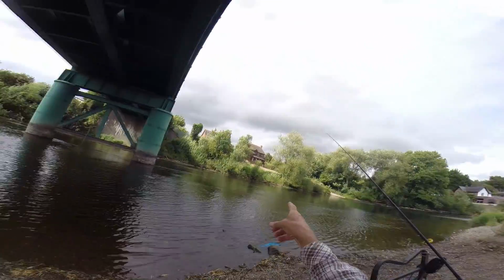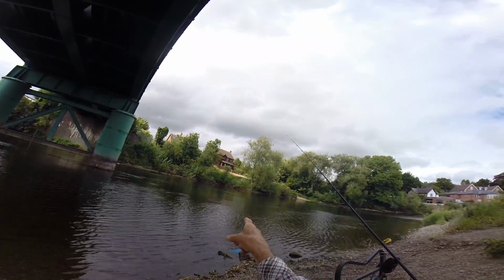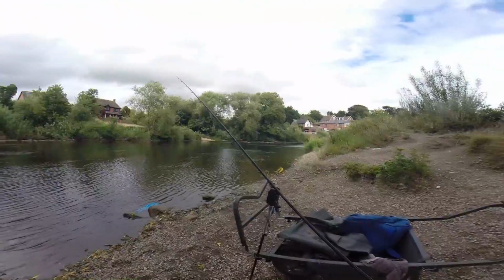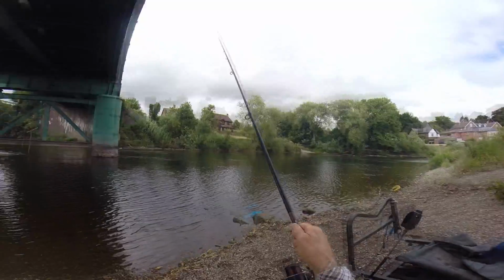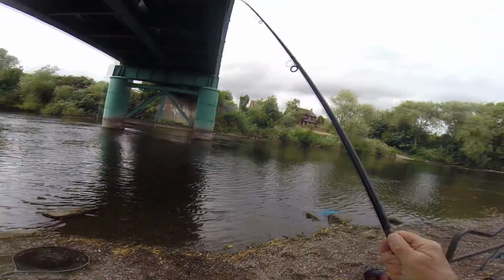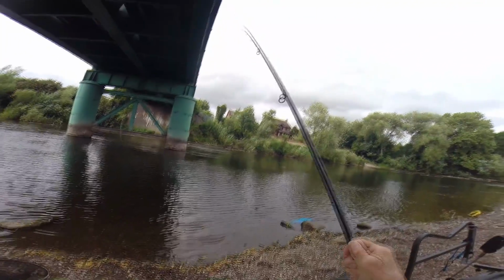I've switched out the pellet on the feeder and I've got a small piece of luncheon meat. And I don't know what I'm going to do with the other one. To be honest, I might run 2 feeders. The downside is the train's going over the top.